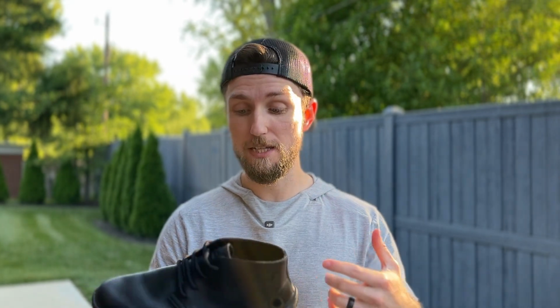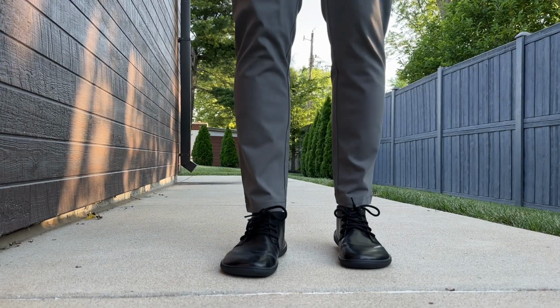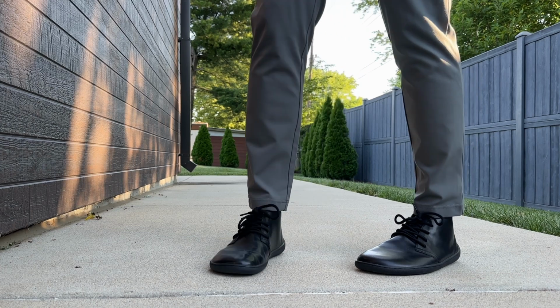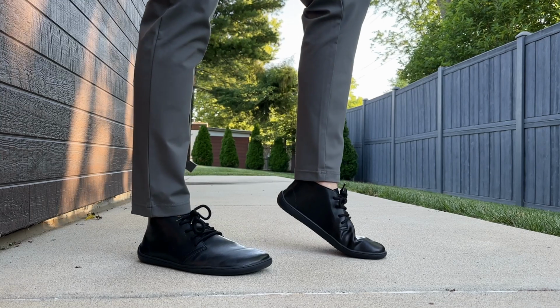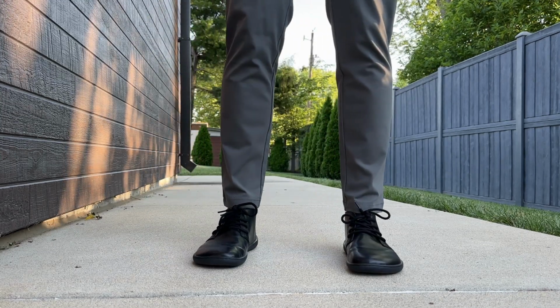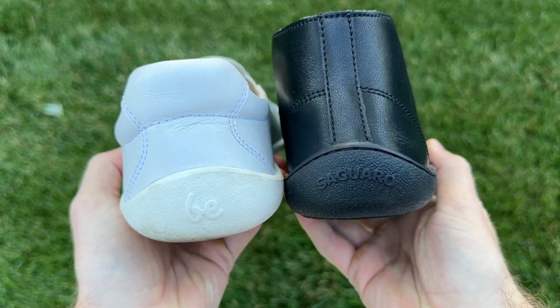From a design perspective, definitely as sort of a mid-rise boot, the way they do the stitching and how they lace this up, it kind of fits that chukka pattern in the way that it looks. So it looks really clean, especially when it's on the foot and you're wearing it with some nice pants. But from a sole perspective, these actually remind me a lot of the Balenka shoes that I have, sort of the way that the heel cup wraps around through the back into the front.